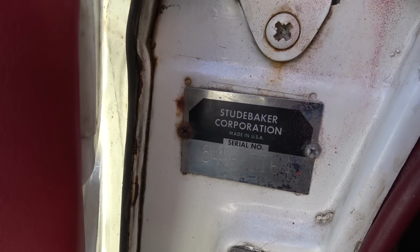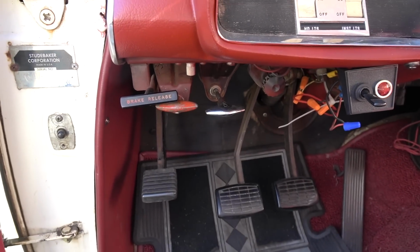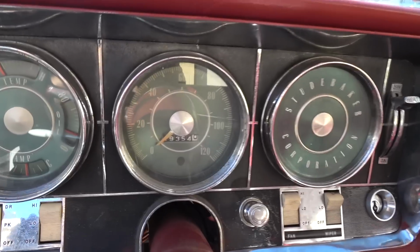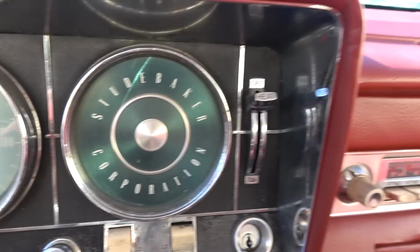There's your serial number for your Studebaker Corporation. You have your headlights. One thing with this, the car would have come with overdrive and did work. But when we replaced the transmission, we had to make it a direct drive vehicle, because the overdrive system on the new transmission was questionable.